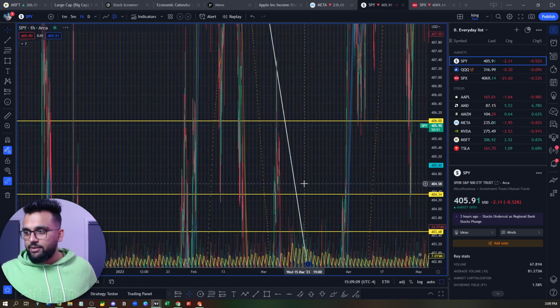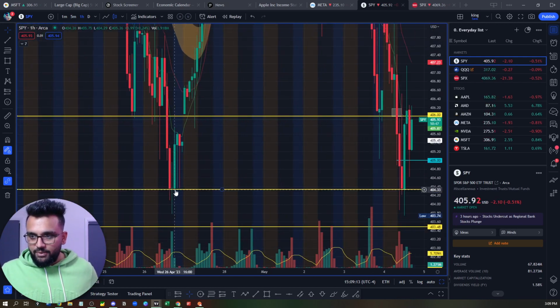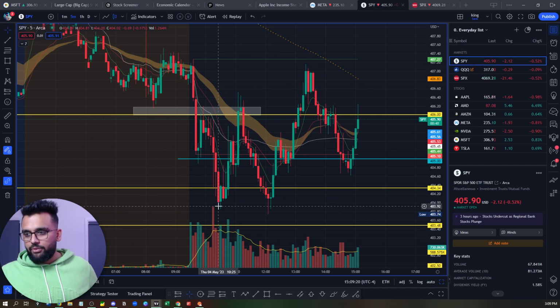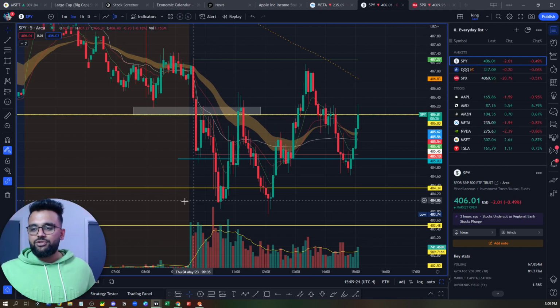So that area, I got that area from right here. Look at this, how many times we held this area. That's where I got this 404.34 area. Now, of course, it broke below 404.34. It went down to 404, but there was like a strong demand zone.